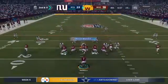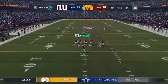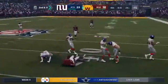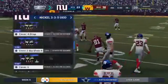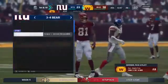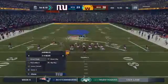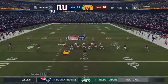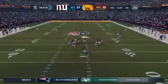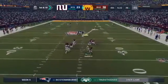Here we go. From the gun, it's Haskins. And he'll find Hall. And they're able to get this one across the 35. 15 yards on the play, first down. And a completion there by Haskins. And you think back to the 2019 draft, both Dwayne and his counterpart on the other sideline, Daniel Jones, first-round picks in that draft. Jones taken 6th, Haskins 15th.